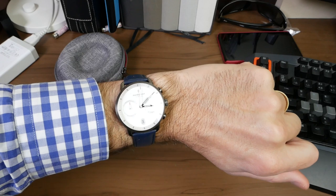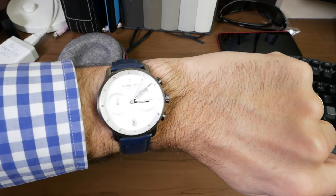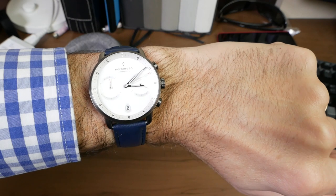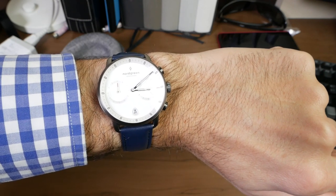So components and build quality, really good. I think, again, what you would expect from major brands in the same price range. They're not offering anything radical at this price range, but again, it's a solid, well-built watch. And I think that's what you would expect for something in this price range.